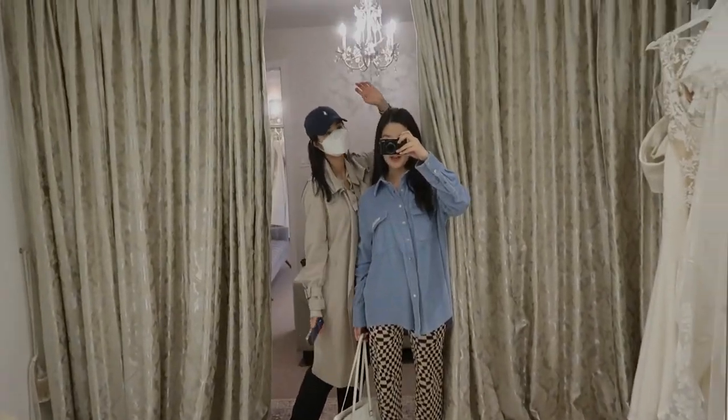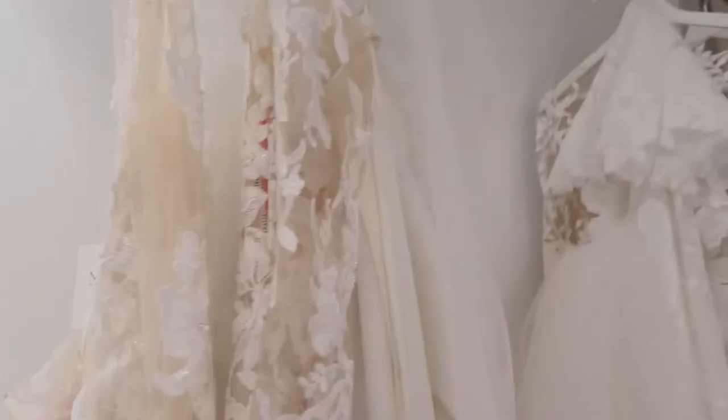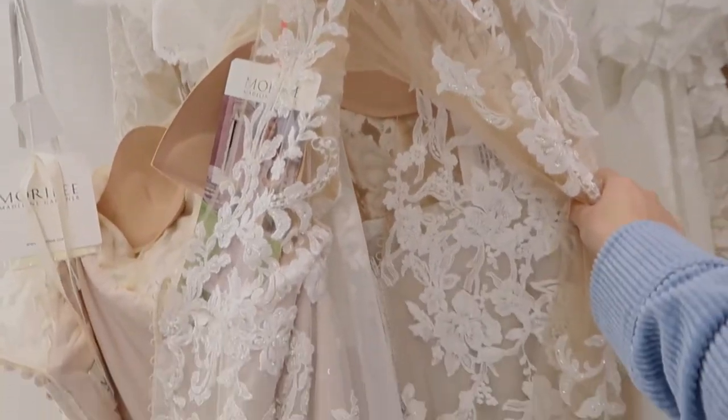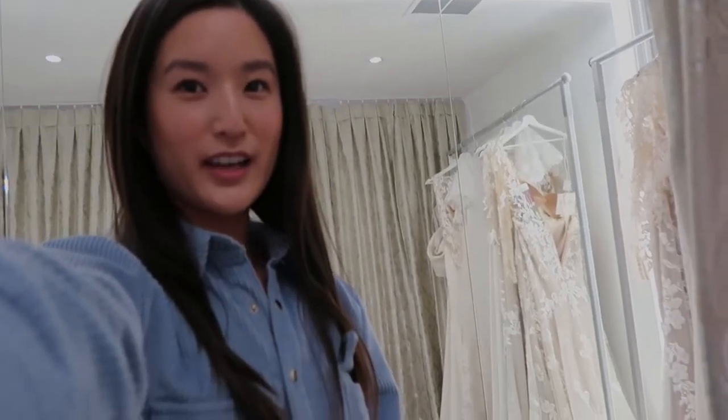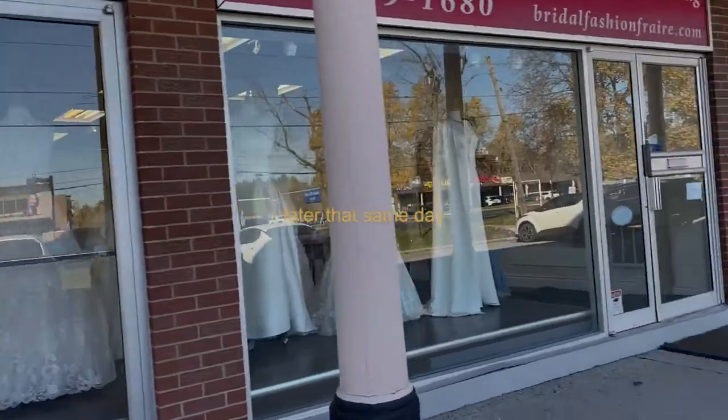Wedding dress shopping. These are all the ones that I've tried on. And the one I like may or may not be here. Yay. Last minute appointment.